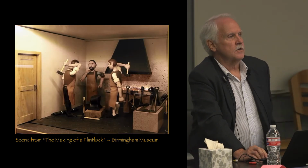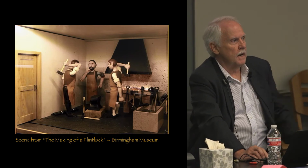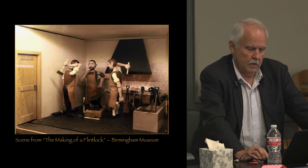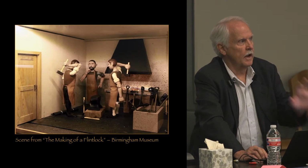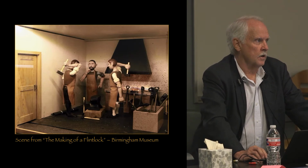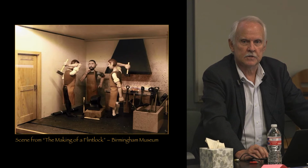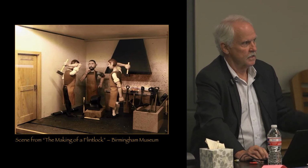He still does occasional additions, but for the most part he is working on big displays for museums and so forth. This is one from the Birmingham Museum. It's a sequence showing how you construct a flintlock rifle. Should you ever be in the UK, you can look all over. His work is usually in museums, and he produces what are called donation boxes, where people put the money in to donate to the museum, and it'll activate a little scene that does something for you.